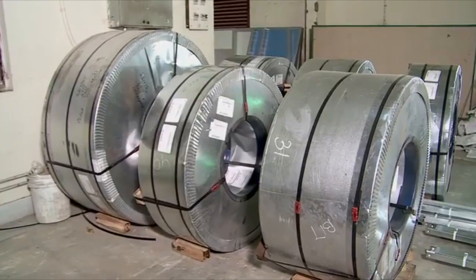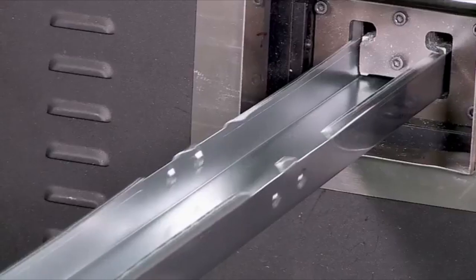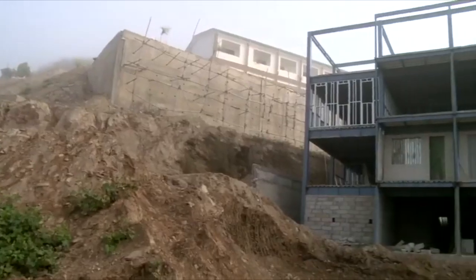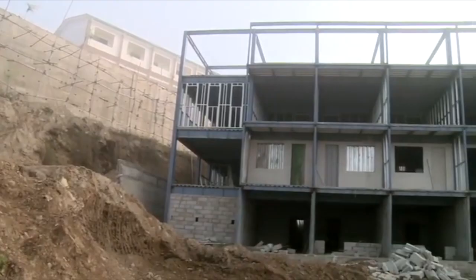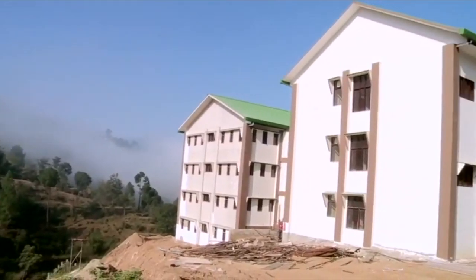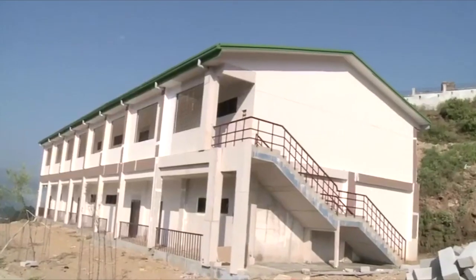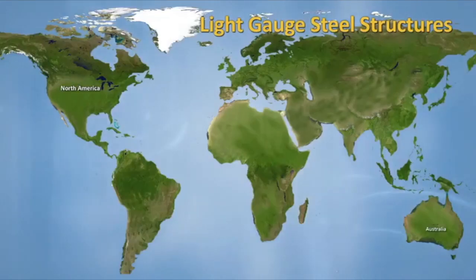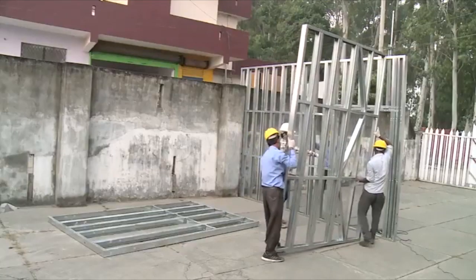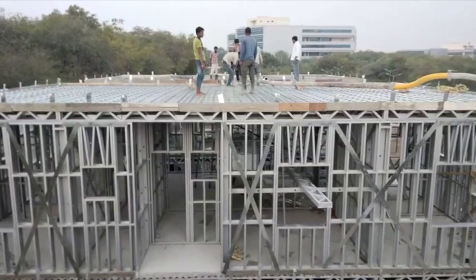Light gauge steel sections are formed in cold state from galvanized steel sections of thickness usually ranging from 1 mm to 3 mm. Galvanizing of the coil provides satisfactory protection against corrosion in extreme environments. It is a well-established technology for residential construction in North America, Australia and Japan, and is now gaining ground in India because of its versatility and suitability for a range of lighter load-bearing applications.